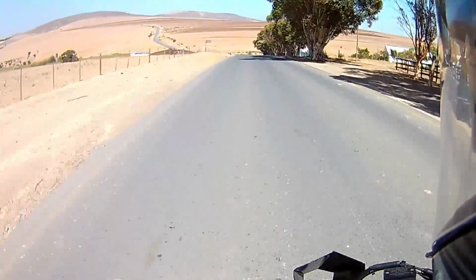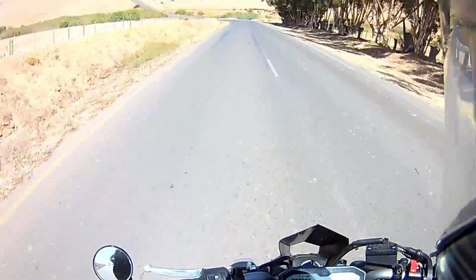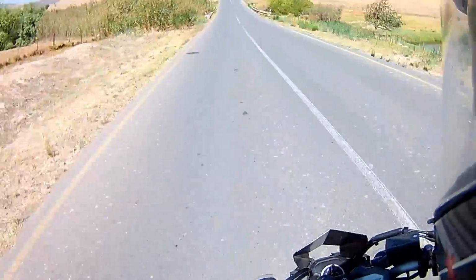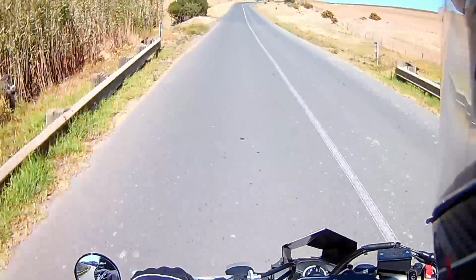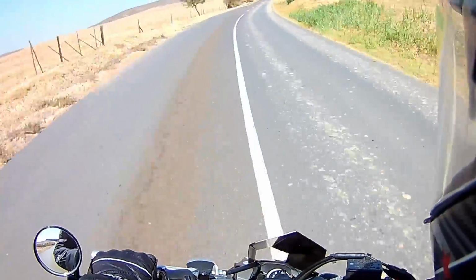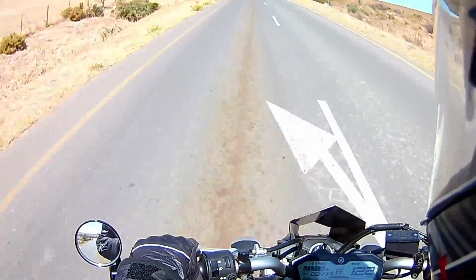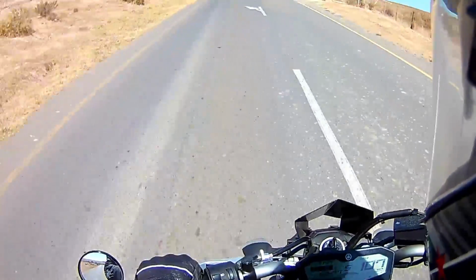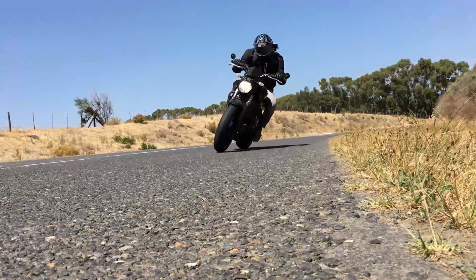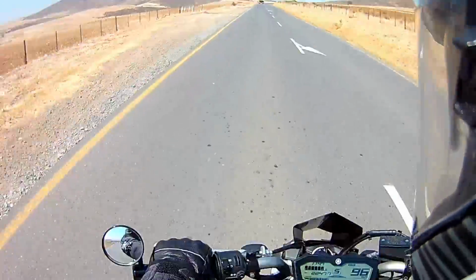Then I suggest getting the MT-09, having the same fun factor as you get with this bike, just that playfulness. But like I say, the only thing, if the suspension was better, it would have been great. It's a little bit twitchy. Down gear, pop it into the corner. So it's got everything you need.